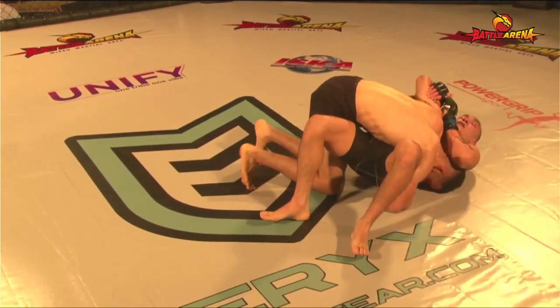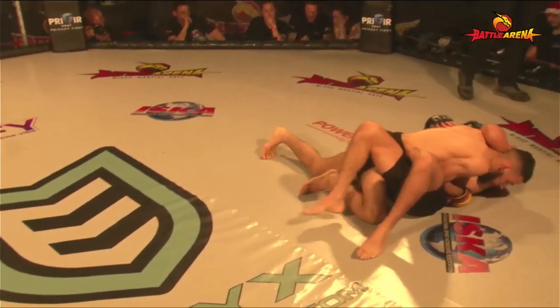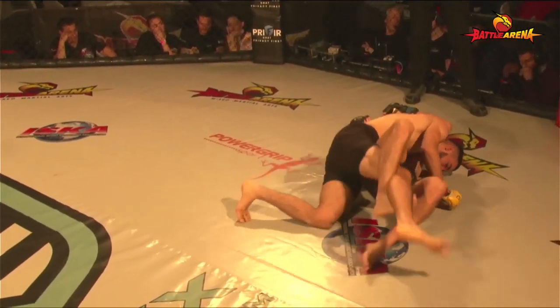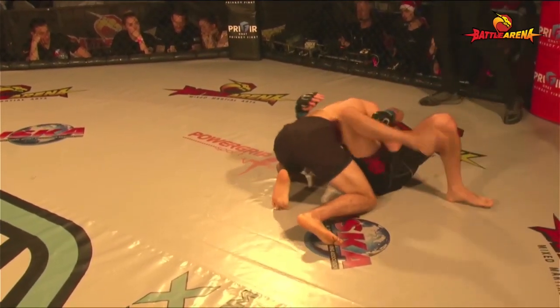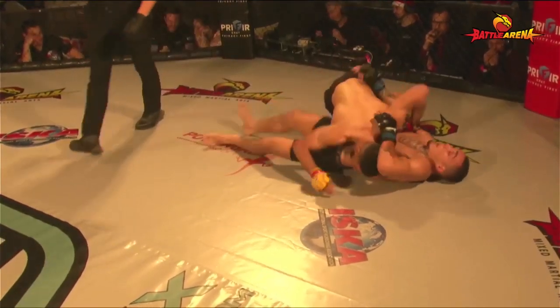So look for arm triangle maybe. He's keeping the head low. No, going to look to improve position. Staying on top. Some really good cornering coming from the corner of Sterling in the Apex MMA lot. Yep. Team Apex. Good cornering to smother, to stay on top, to maintain the position, to follow the legs and hips. Nice work by Sterling.